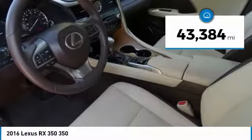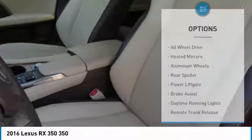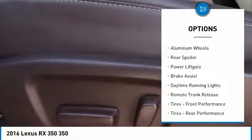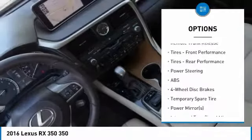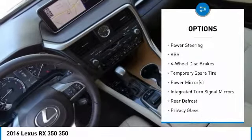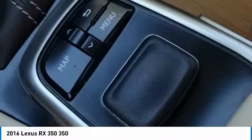This vehicle has less than 45,000 miles. Here are some of this vehicle's great options: all-wheel drive, heated mirrors, aluminum wheels, rear spoiler, power lift gate, brake assist, daytime running lights, remote trunk release, front performance tires, rear performance tires.